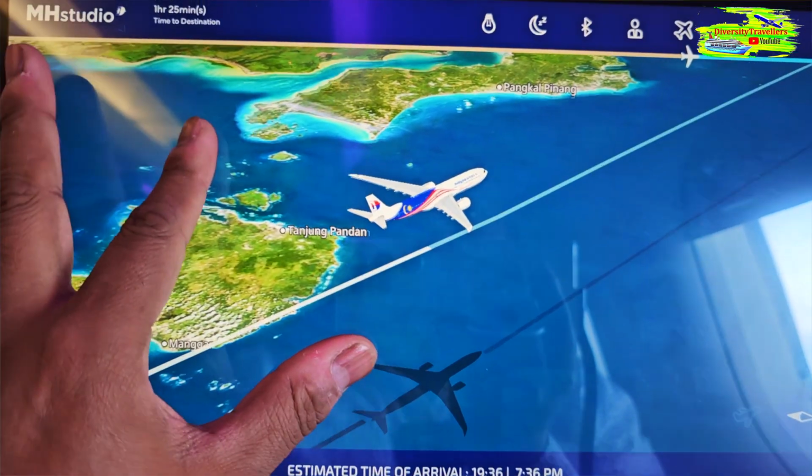Hello, good afternoon, and we are continuing our journey smoothly now to Kuala Lumpur. We were supposed to be landing at 7:30 local time in Kuala Lumpur, and we still have 1 hour and 20 minutes to fly. So we are on track, and we'll be arriving in good time. Let me show you where we are at the moment.